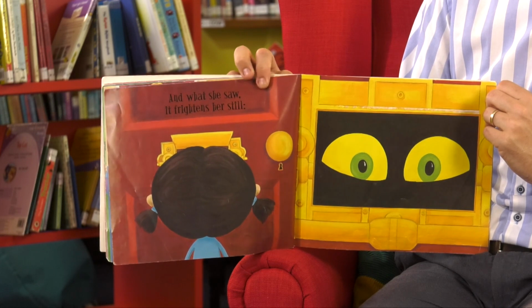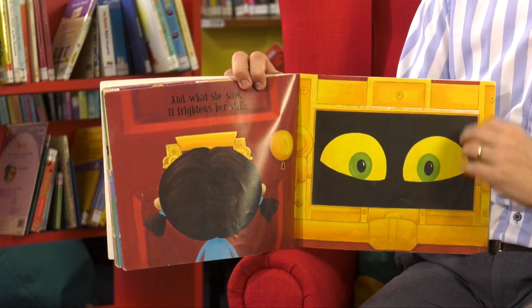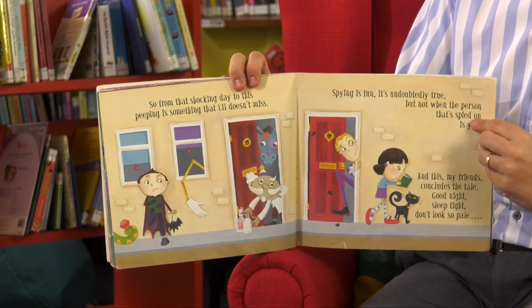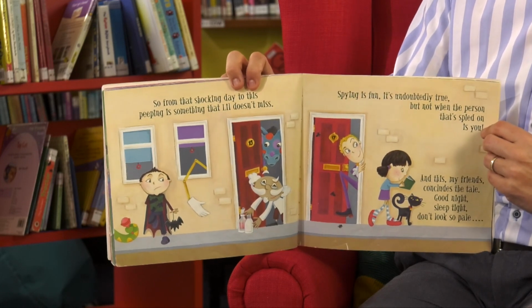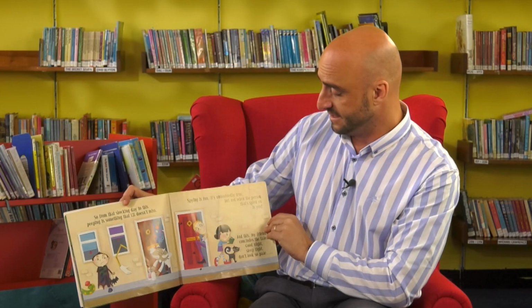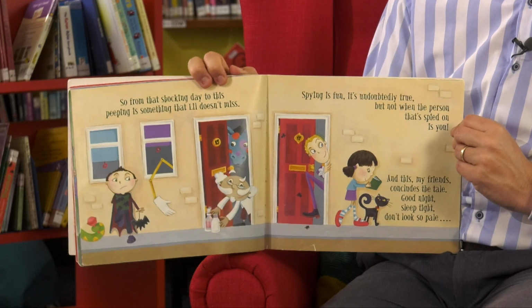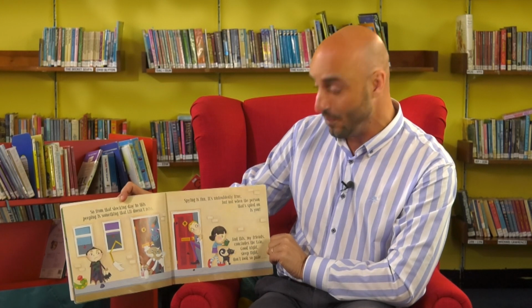And what she saw, it frightens her still. So from that shocking day to this, peeping is something that Lil doesn't miss. Spying is fun. It's undoubtedly true. But not when the person that spied on is you. And this, my friends, concludes the tale. Good night. Sleep tight. Don't look so pale.